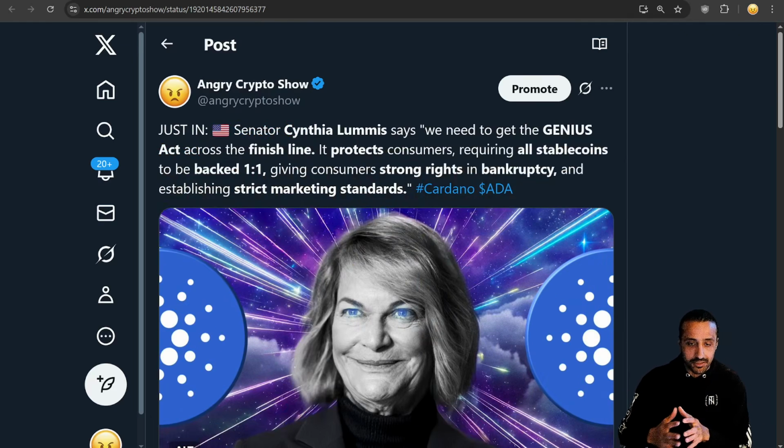Compliance is so important. Senator Cynthia Lummis says we need to get the Genius Act across the finish line. That's, of course, for the regulatory framework for payment stablecoins. She says it protects consumers, requiring all stablecoins to be backed one-to-one, giving consumers strong rights in bankruptcy, and establishing strict marketing standards. And so projects like USDM satisfy these requirements.